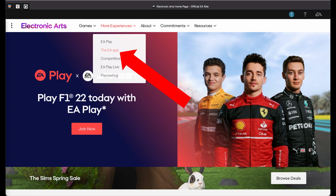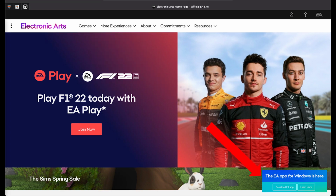Finally, when users were looking for the EA app, they were a bit puzzled on why they couldn't find it anywhere on the main homepage, but hidden behind a drop-down menu. Since the interviewees felt that the EA app was a bit more important, they suggested that there should be some sort of pop-up telling them that it can be downloaded right here.